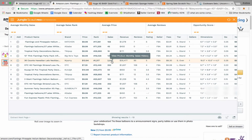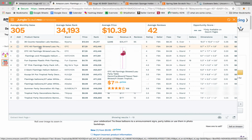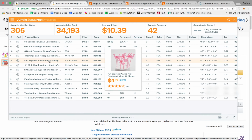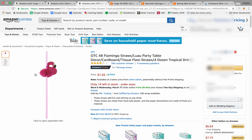All right, that's cool. So Hawaiian necklaces, apparently they sell 2,500 units. That's insane. A flamingo drinking straw. That's cool. Maybe you want to sell flamingo drinking straws. You could build a flamingo brand, right? So flamingo party, a flamingo party brand. Flamingo balloons, flamingo straw. What is this? Plastic pink flamingo picks. I'm not sure what that means. But like that's kind of neat. You know, it's kind of neat.